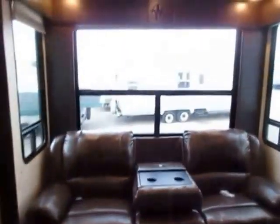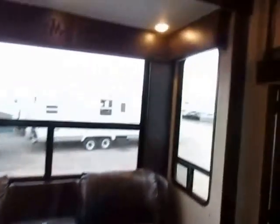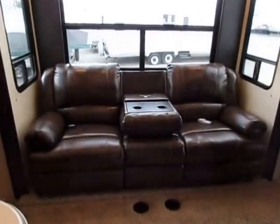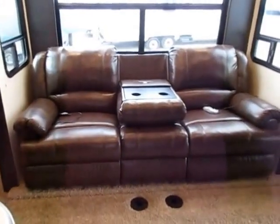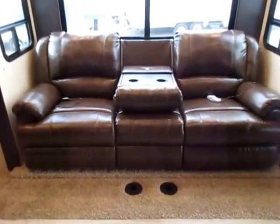If you're looking for big windows, I found them. They're right here. And not to mention the fact that this is like, what is this, a 7.5, 8 foot tall slide out, something silly like that. So you have a bigger, taller slide out for more space, more feeling of openness, not to mention those giant windows. Even this little sofa theater seat segment here is superior to most anything else out there.